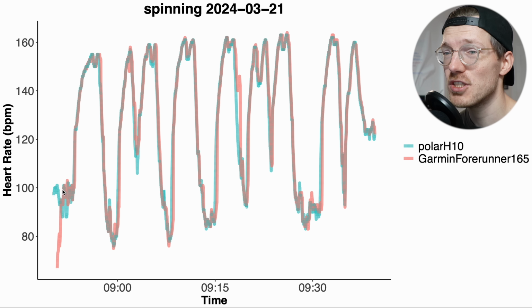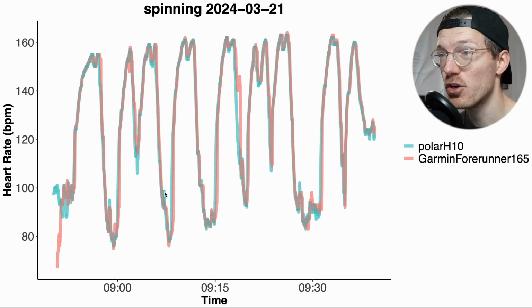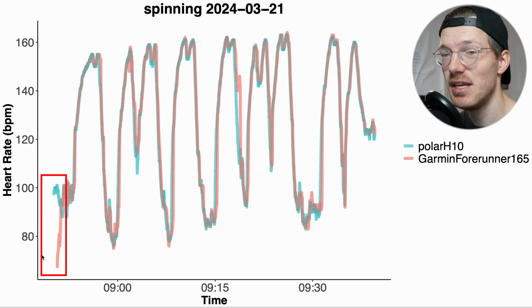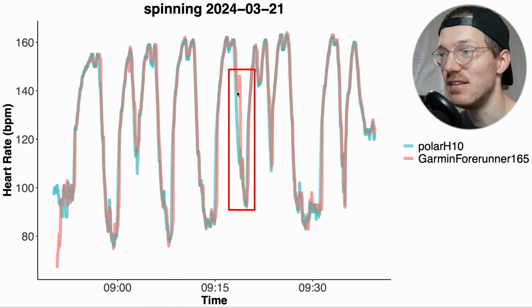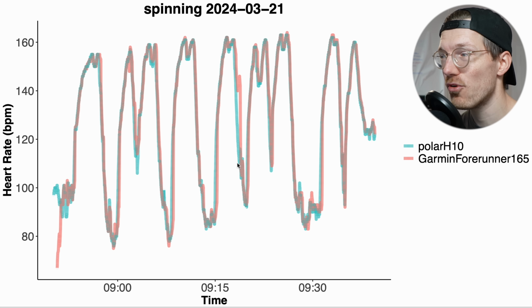And also for this third ride, we see more or less the same thing. It might even be a bit better. Most of the peaks and dips in my heart rate were correctly detected. Only here in the beginning it needed a bit of time to catch up with my real heart rate, and there's some small delays in it picking up a change in my heart rate. For instance, right here and right here for that increase in heart rate, and right here for that decrease in heart rate. But overall, this would be good enough for me for cycling indoors.